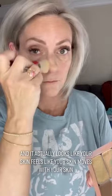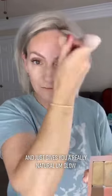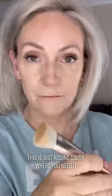Cream is so light and it actually looks like your skin, feels like your skin, moves with your skin, and just gives you a really natural glow. So instead of doing one flat layer of makeup and then having to add in color everywhere, this is just adding color where you need it, and the cream blends together beautifully.